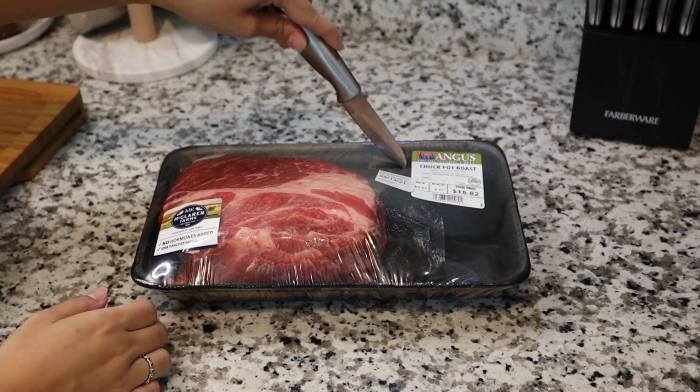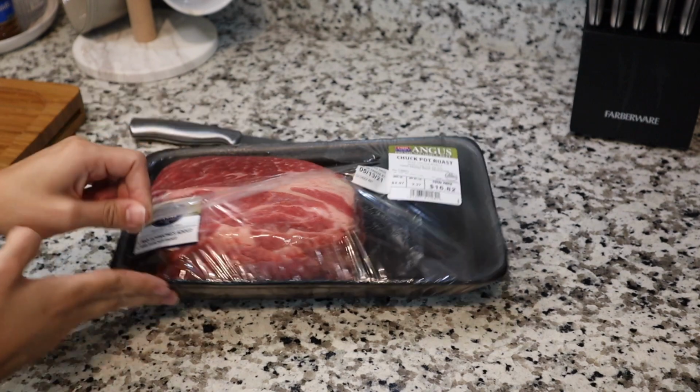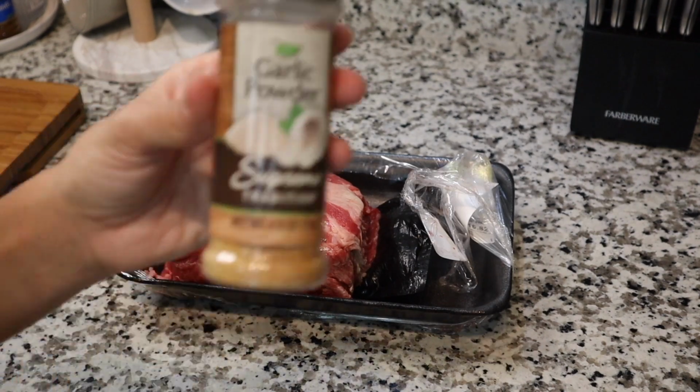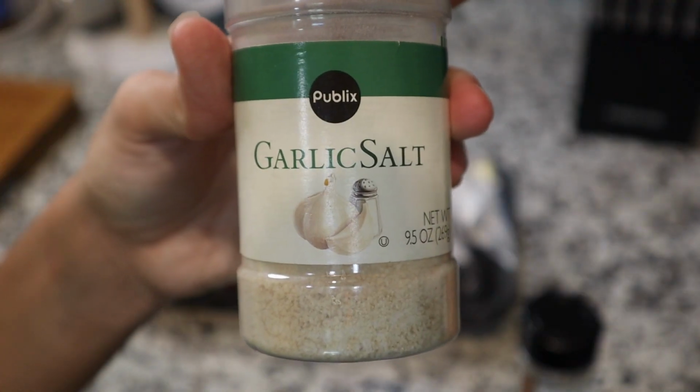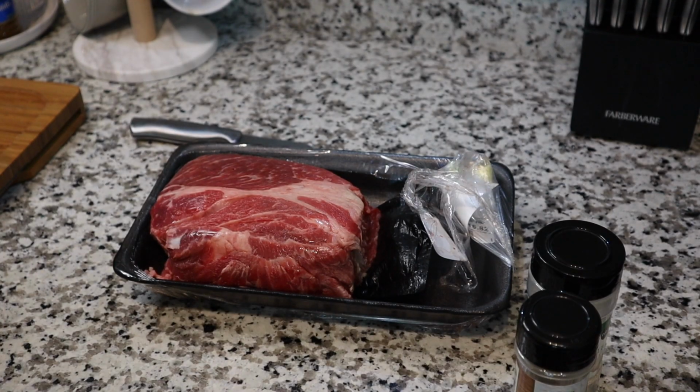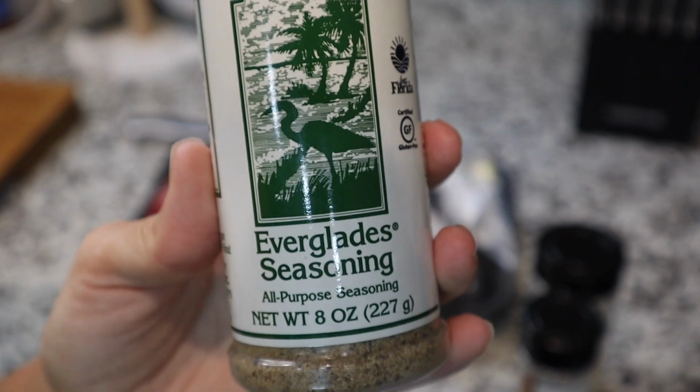I'm gonna go ahead and get the roast out of the fridge, and we're gonna start seasoning it so that we can actually hand sear it. I'm going to cut open the pot roast. Here are the seasonings I'm going to use for the pot roast. I'm going to use some garlic powder, some garlic salt, and then this one is completely optional, but we are going to be using some Everglade seasoning.